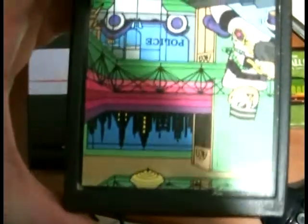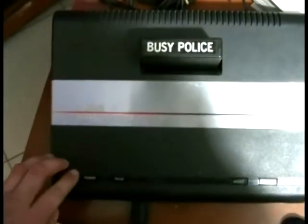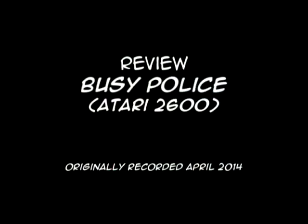So here's a bit of an interesting little oddity. Busy Police for the Atari 2600 video computer system. This was one of several counterfeit Atari video games sold exclusively in Canada in the early 1980s by local discount store Zellers, back when that branch was still around, that is.